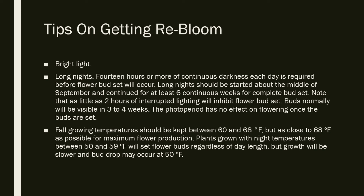In fall, your growing temperature should be kept between 60 and 68, but as close to 68 as possible for maximum flower production. And then plants grown with night temperature between 50 and 59 will set their flower buds regardless of your day length, but growth will be slower and bud drop may occur at 50 degrees.